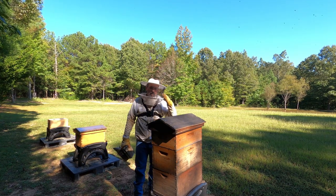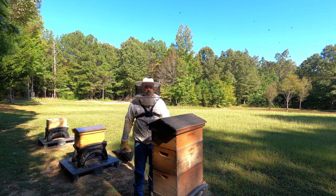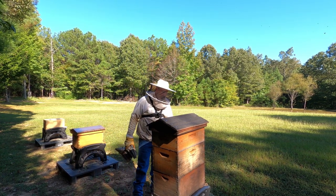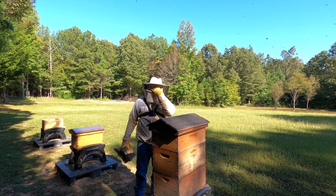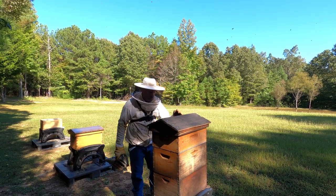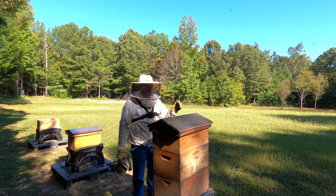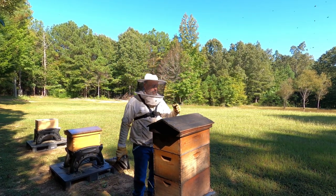Bearded up like that. I've got the entrance rooster completely removed. This is a super active, super large colony. Entrance rooster completely removed, and they bearded up and stayed there and died. I have no idea why. Never seen that before. I've seen them beard up and then go back in, and beard up and go back in, and you know, it's weather changes, but no, not this time.